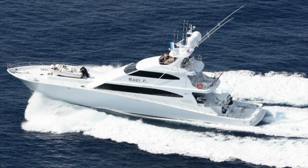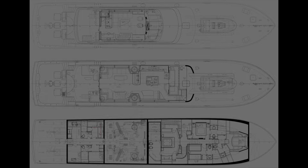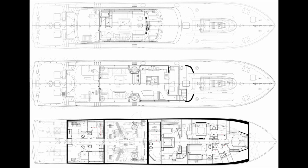Most sport fishing vessels are not classed. This boat has watertight compartments. The plans were reviewed by ABS before construction, and then during construction, ABS came out and reviewed the construction of the vessel. This ensures the quality of the engineering and the quality of the build.